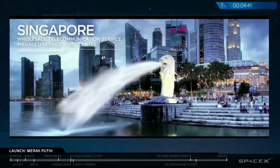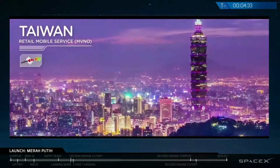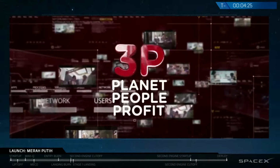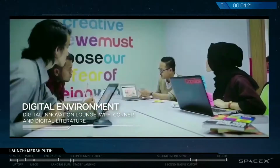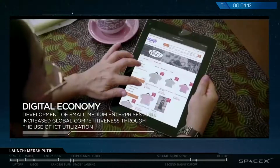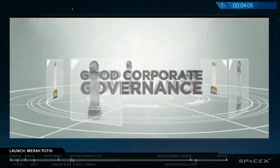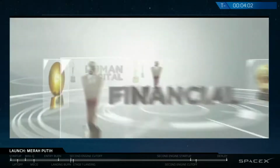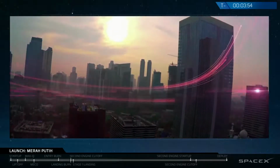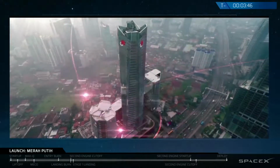And the establishment of business services in Singapore, Hong Kong, Timor-Leste, Australia, Malaysia, Macau, Taiwan, the USA, Myanmar, and the Kingdom of Saudi Arabia. 3P is a concept for telecom in implementing corporate social responsibility. Planet, creating a digital environment. People, creating a digital society through ICT training. And profit, creating a digital economy. Telkom Indonesia has won recognition and numerous awards for its performance at local, regional, and international levels. Telkom Indonesia is conquering digital technologies in the air, on land, and at sea, and is set to become the king of digital.